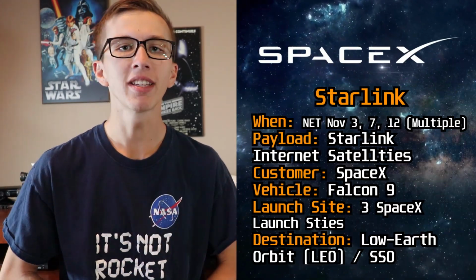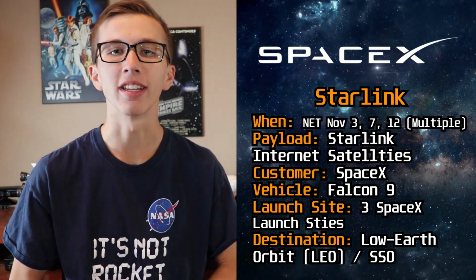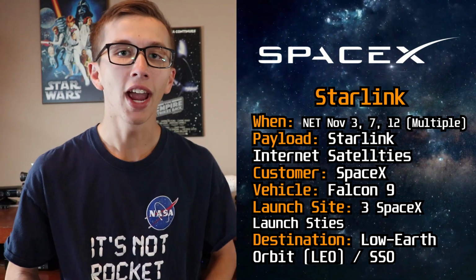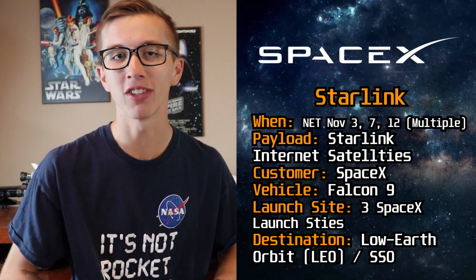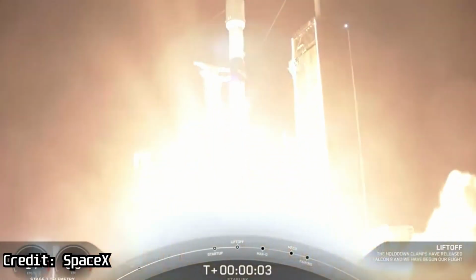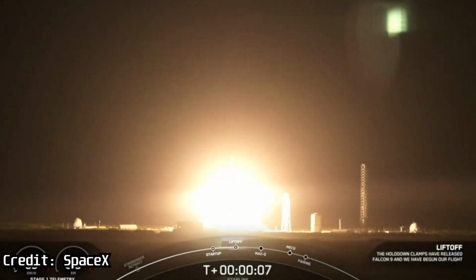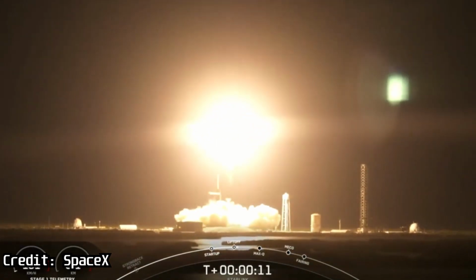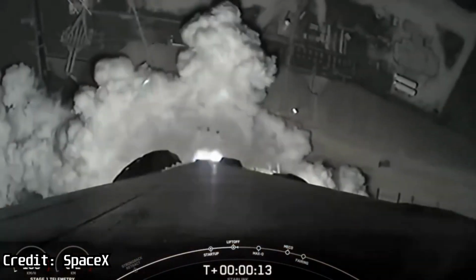Alright, to get out of the way, SpaceX's Starlink satellites. Starlink is a high-speed satellite internet constellation made and launched by SpaceX, and now there are over 5,000 of these satellites in orbit. And, well, lots more are going up in November. Every booster you see on these missions are reused boosters, and they will come back and land either on a drone ship or on land to be reused once again later down the line.